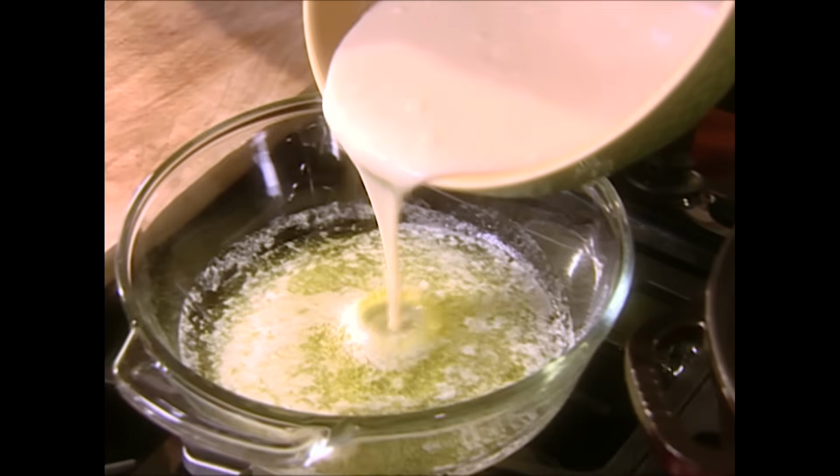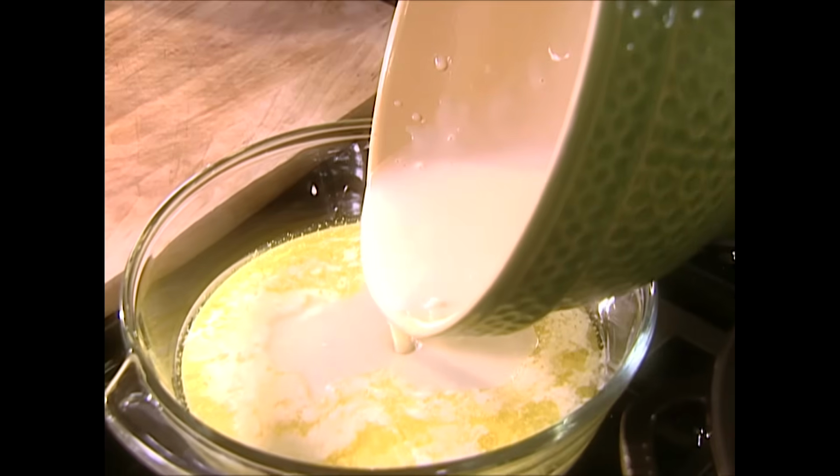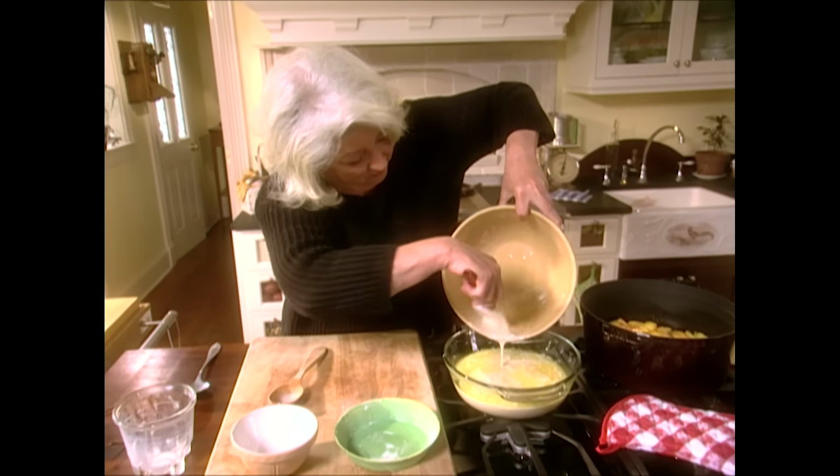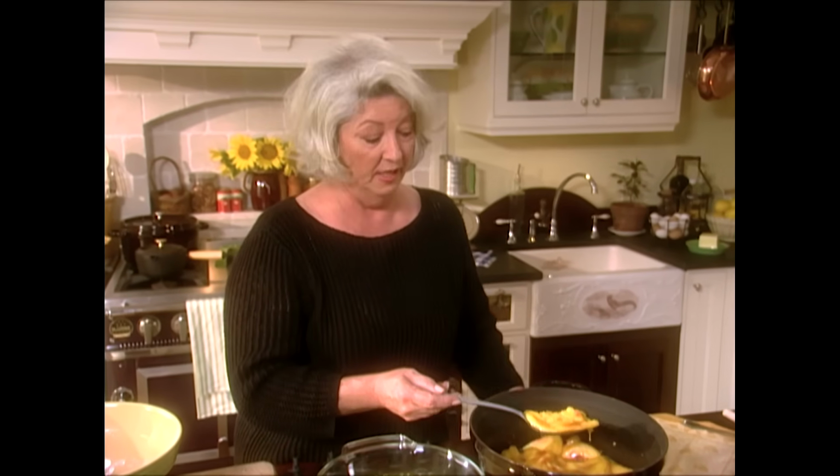All right, we've got our stick of butter melted, and we've got this wonderful batter that we're just going to pour right on top of that butter. Get every speck of that wonderful crust out of there. And now we're going to ladle our peaches. Now, I've told you the most important part of making your crust. Now I'm fixing to tell you the most important step in seeing that your cobbler turns out perfect.